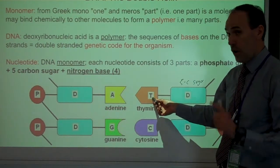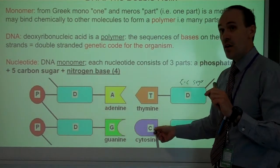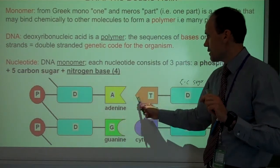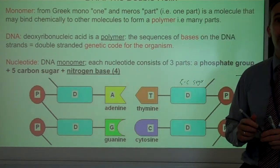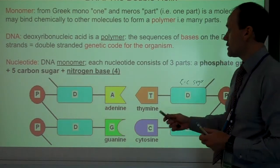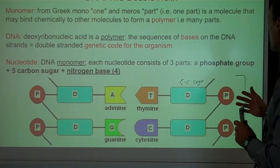And what do you notice about this? T always has A opposite it. C always has G opposite. And this is supposed to designate that you can't swap these in any meaningful way. These are your complementary base pairs. T always goes with A, G always goes with C. You need to be able to draw that and replicate it. And so we'll explore that a little bit.